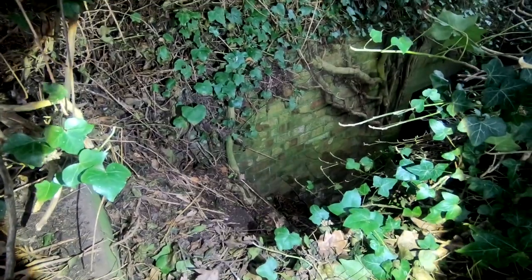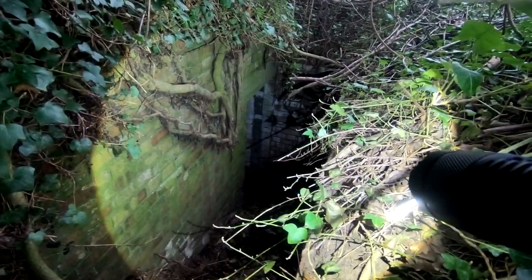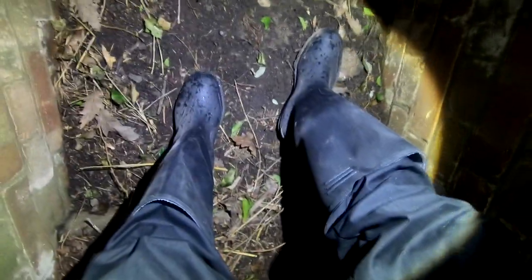So we've actually found another exit to the battle headquarters underground rooms that we didn't check last time. We found these steps going down into it. I'm not sure if it's even flooded in there. We're gonna have a look. There we go. Awesome. Got the welly boots on now.